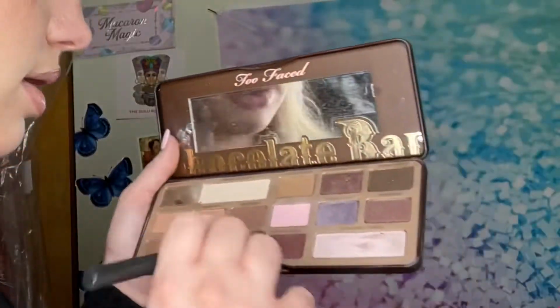Alrighty, and then we're just going to do a pop of a darker shade on the outer corner. I'm going to use Cherry Cordial. Butchered pronouncing that, but then I drag that into the crease. It's important to blend this one. Okay, that's my shadow look. I lied, we're doing one extra step because I forgot.